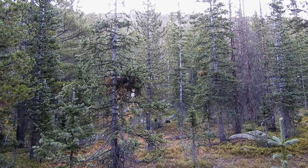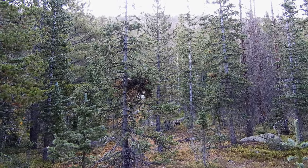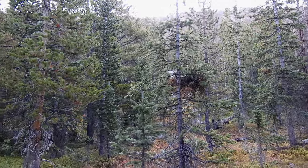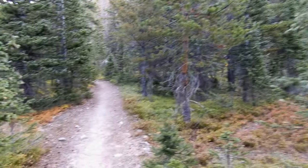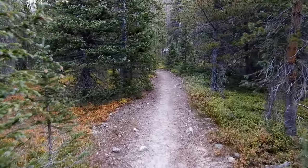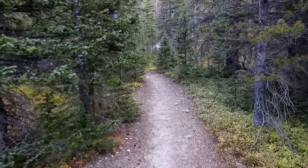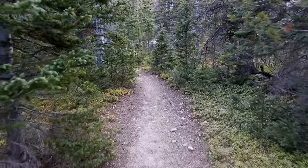That's looking up at Mount Tileston. And as you can see, that's a pretty nasty ridge. I basically need to stay on the trail for another 0.2 mile or so. And then I'm gonna basically start at the bottom of that ridge, then just hike it on up. Shouldn't be too hard.